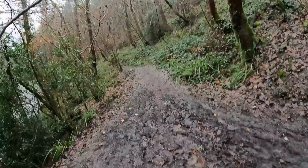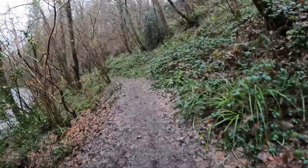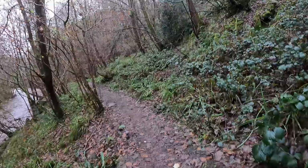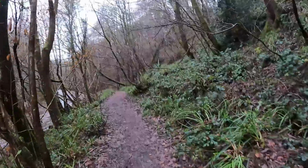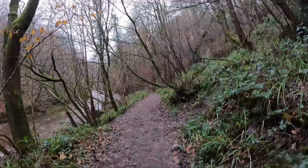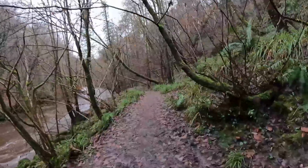Right, so these are the juicy bits I'm walking through now. 2 to 3 inches of just sludge mud. And like I say, you sometimes see idiots coming along here with white training shoes on, and you think to yourself, where's your, excuse the French, common sense?